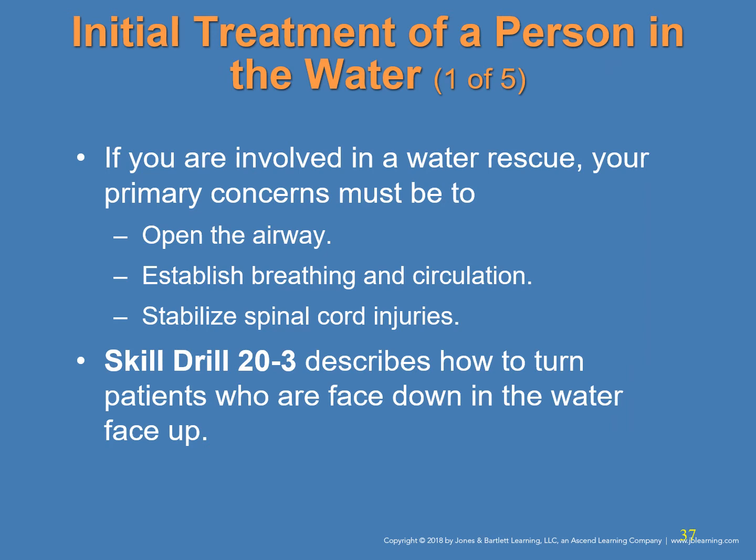Initial treatment of a person in the water. In a water rescue situation, your primary concerns are threefold: open the airway, establish breathing and circulation, and stabilize spinal cord injuries. Skill Drill 20-3 describes how to turn patients who are face down in the water face up.